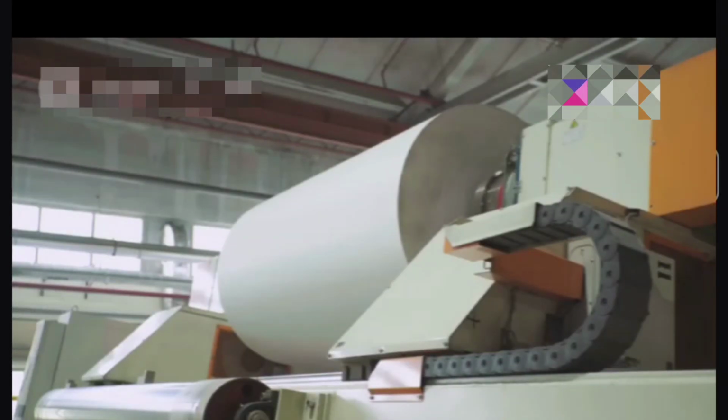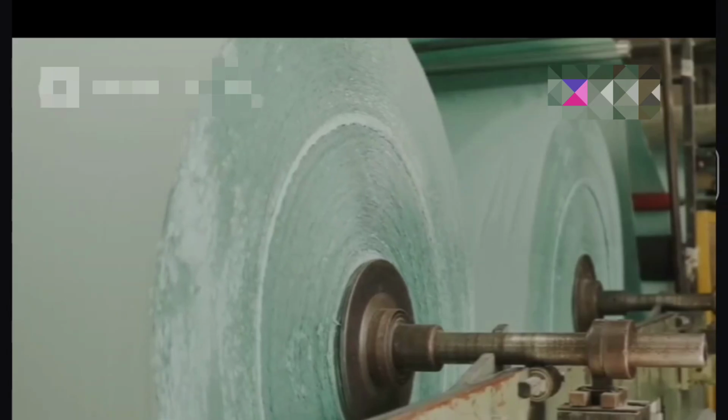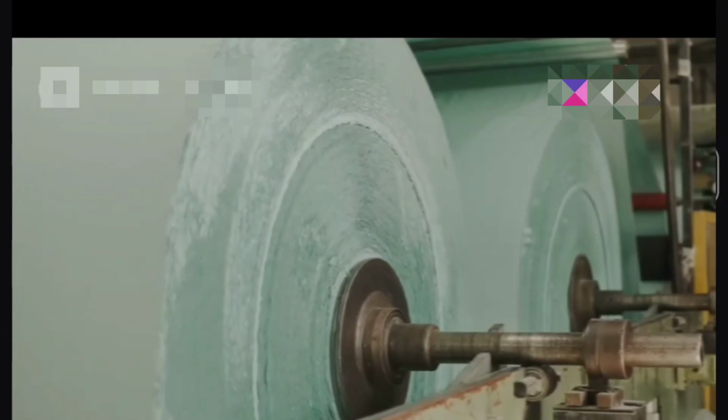These machines are marvels of modern engineering, capable of producing vast quantities of paper at incredible speeds. They are the heart of any paper manufacturing facility. The watery pulp is sprayed onto a wide moving wire mesh. This mesh acts as a sieve, allowing the water to drain away while the fibers begin to bond together. It's a delicate balance, ensuring the right amount of water is removed while maintaining the integrity of the forming sheet.